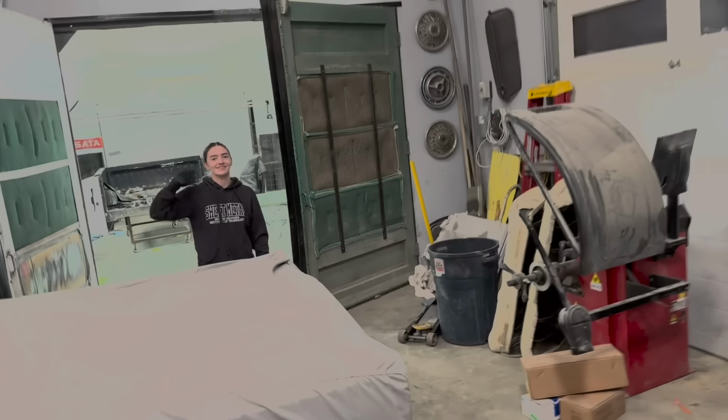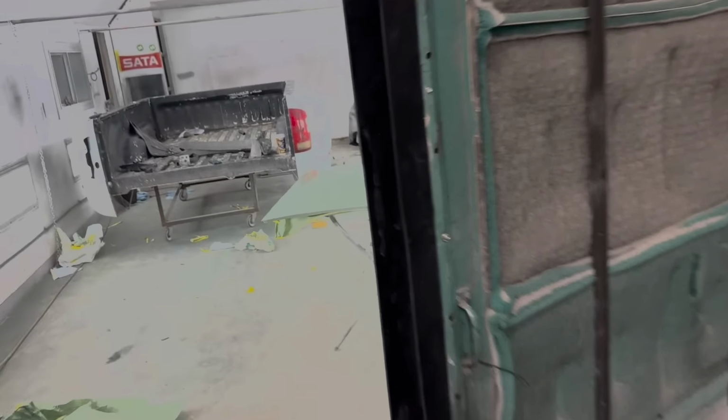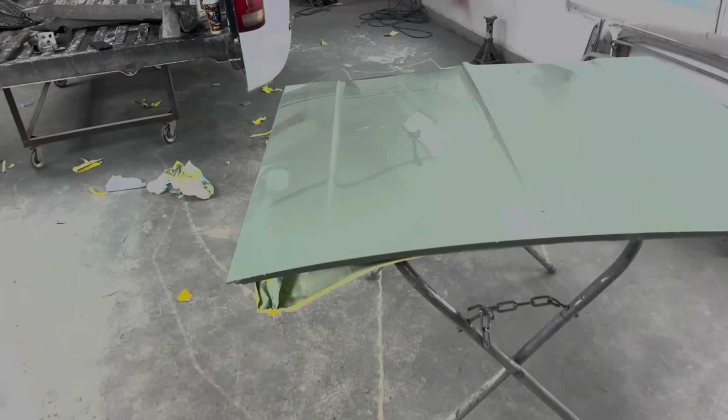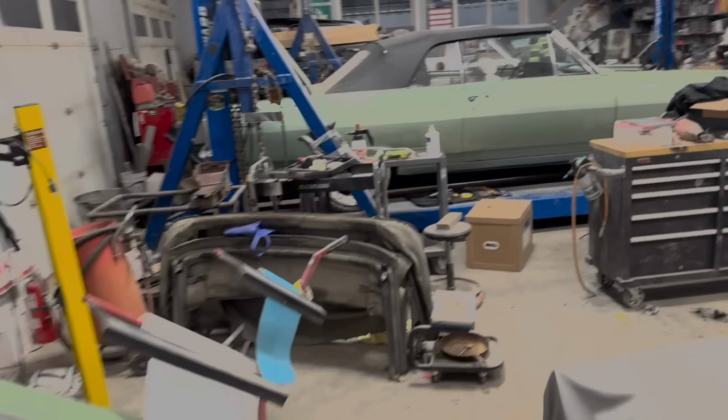And the lovely and talented Miss Cassidy is here. She's going to give us a hand and polish the hood. We got a little bit of dust because we painted a cave here, so she's going to make it smooth as a baby's bum. Anyway, that's the plan for today.